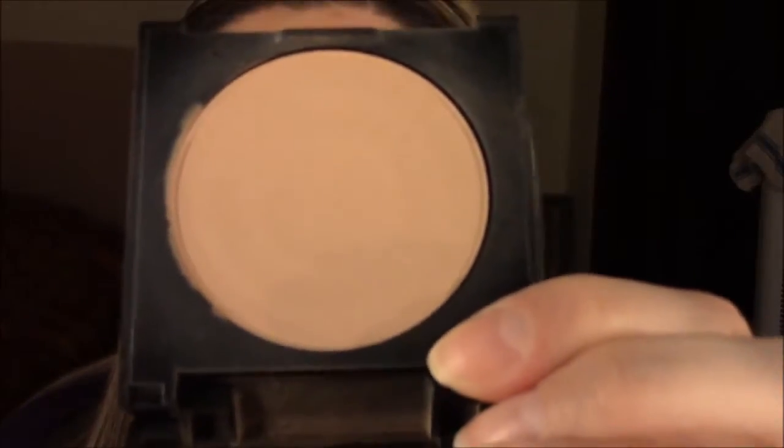I have my Maybelline Fit Me powder, and this is in the shade 320, and I have really not gotten much use of that. You can still see the rings are showing and everything. Not like they're going to disappear, but I haven't really used those that much.